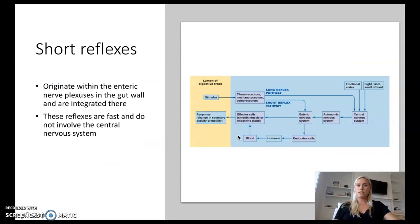As I said previously, the enteric nervous system is unique because it can operate on its own, and it can also operate with the central nervous system, and it does so through two types of reflexes. The enteric nervous system can carry out both short and long reflexes. Short reflexes are fast reflexes that originate within the enteric nervous system and are integrated there without outside input.